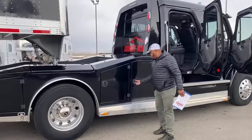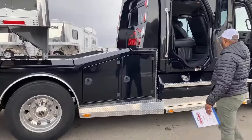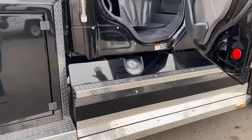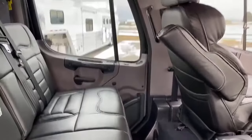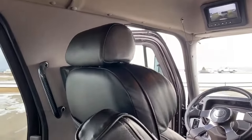All right, all the storage boxes, and all of them are lockable. The keys are included. This is the other 50-gallon tank on here. And of course, the back seat here. So I'll have you go inside for a quick minute, just to show you guys what the interior looks like with all the carbon fiber we have throughout this truck.